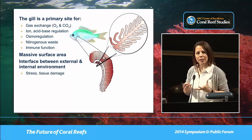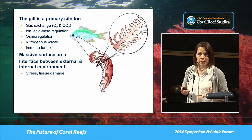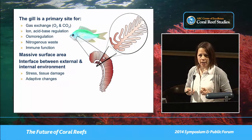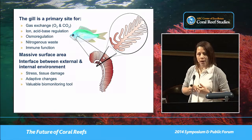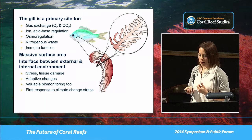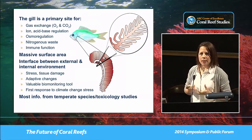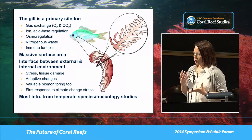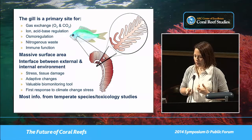And therefore, we can really look at this as a key organ to understand stress and look maybe for tissue damage under certain circumstances, looking for adaptive changes. And therefore, the gill can be a very valuable biomonitoring tool. It can be the first response to climate change stress. Unfortunately, most of the info that we've got from gill responses has been in temperate species or from toxicology studies.